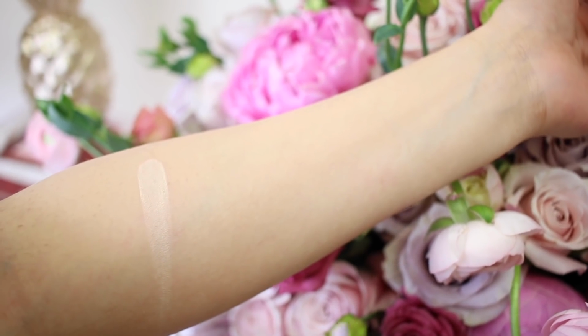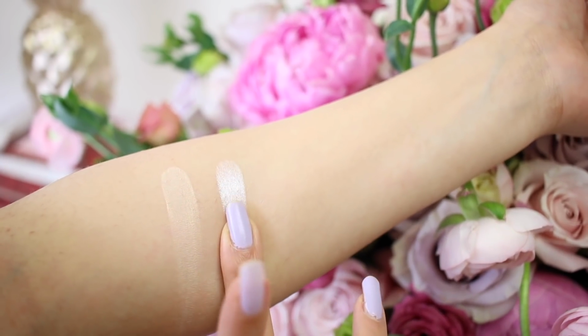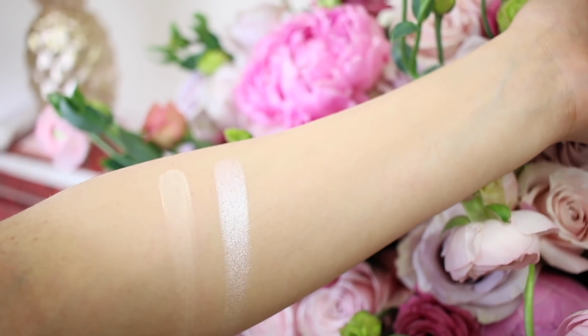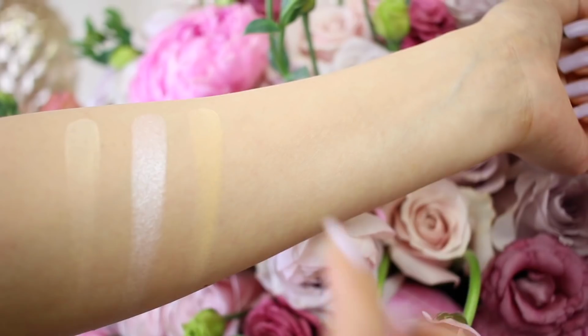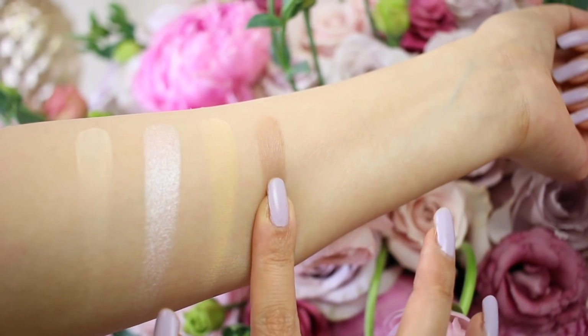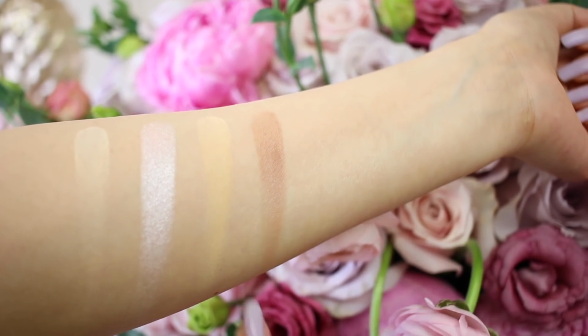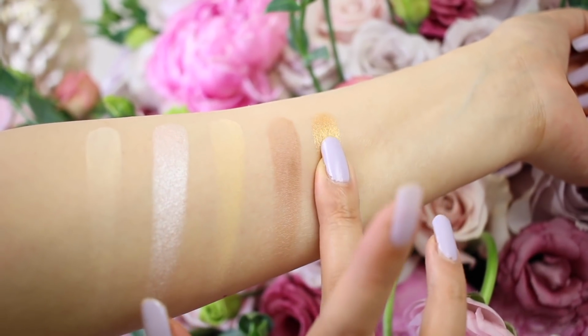Next is the shimmery super reflective highlighter called Momo. It's beautiful. And after that we have the banana powderish yellowish highlighter called Himalaya. For the contours, guys, let's go from the lightest to the darkest. So this one right here is called Kathmandu. It's a cool tone shade, kind of like a taupe brown. I use this the most out of everything.